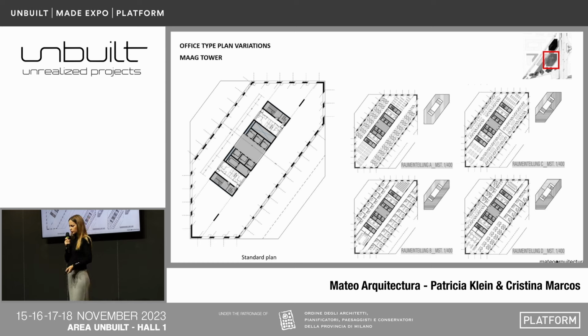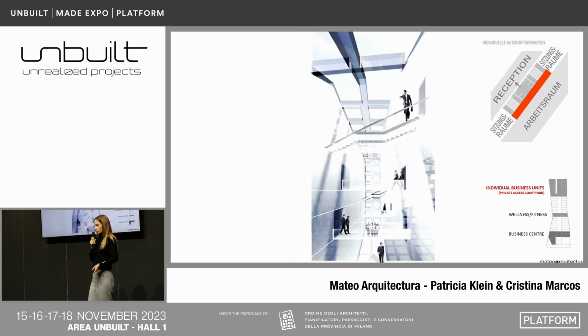And there were some different options that we suggested for dividing into 3, 4, or 1 single space. And also because the tower had this shape that was not constant in height, it was proposed to suggest some different activities along the tower that made it more with more character. For example, the top areas with an inner courtyard could be more like business units for a general company that could have the whole thing connected with this inner courtyard.